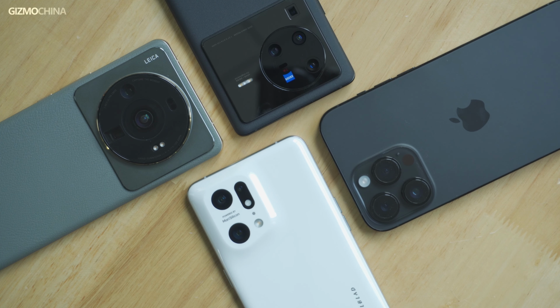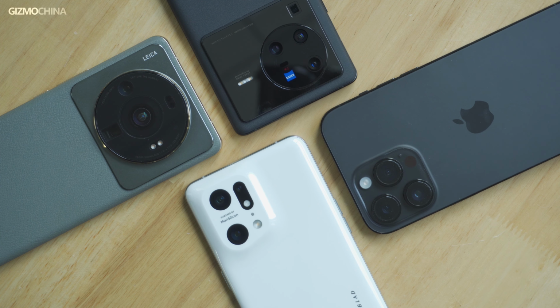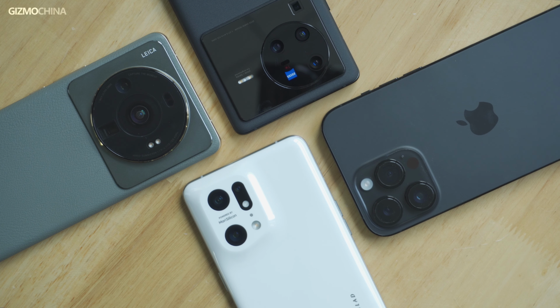Today we have chosen four flagship phones. They are iPhone 14 Pro Max, Vivo X80 Pro, Xiaomi 12S Ultra, and OPPO Find X5 Pro. I believe you should watch a lot of reviews about them. Today we do something different. Four top brands of flagship phones: speed test and RAM management test.